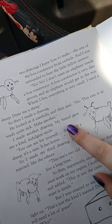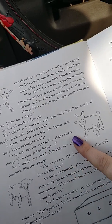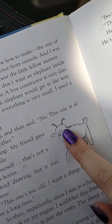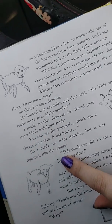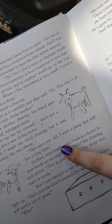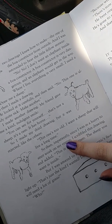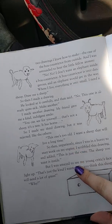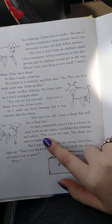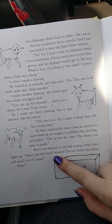I made another drawing. My friend gave me a kind, indulgent smile. "You can see for yourself that that's not a sheep. It is a ram. It has horns." So I made the 3rd drawing, but it was rejected like the others. "This one's too old. I want a sheep that will live a long time." So then impatiently, since I was in a hurry to start work on my engine, I scribbled the drawing and added, "This is just the crate. The sheep you want is inside."